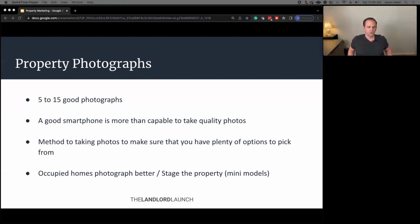Generally speaking, occupied homes photograph better if they're in good shape. Now, of course, if things are all over the place, mess, dishes hanging out, you don't want any of that stuff. But ones that are in good shape, what it does is it shows how furniture kind of fits in a room and gives a person the sense of the actual size. Because sometimes you can take these photographs of these rooms and you can't tell how big the room or how small the room actually is.